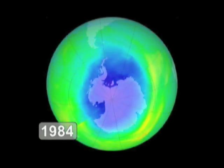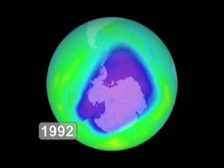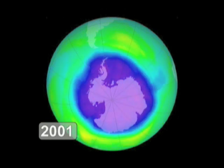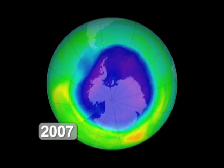Our current prediction is that the ozone hole will be back to a level we saw in 1980 in about the year 2070. For about the next 10 years or so, we'll see very large ozone holes. And then after about 2017, 2018, they'll start getting smaller and smaller and smaller. And by 2070, it should be back to a 1980 level.